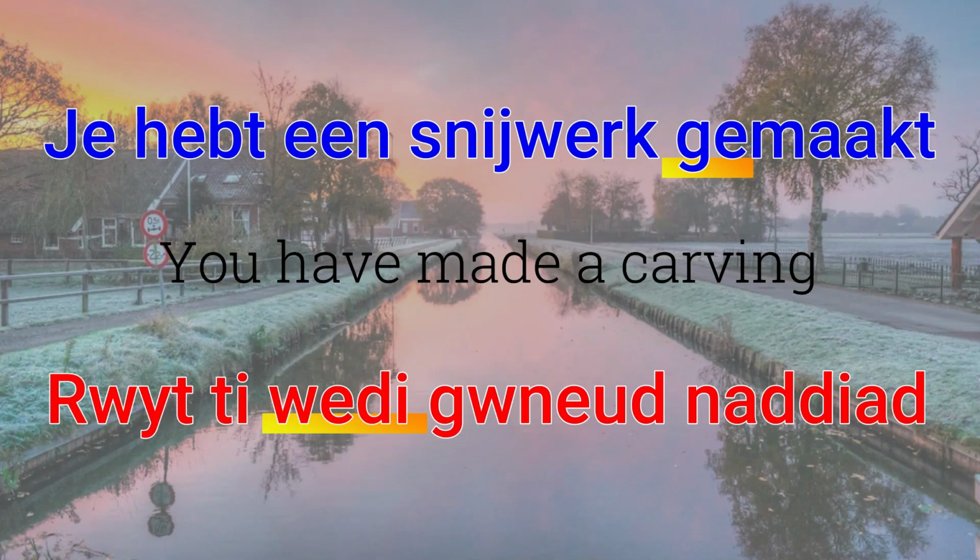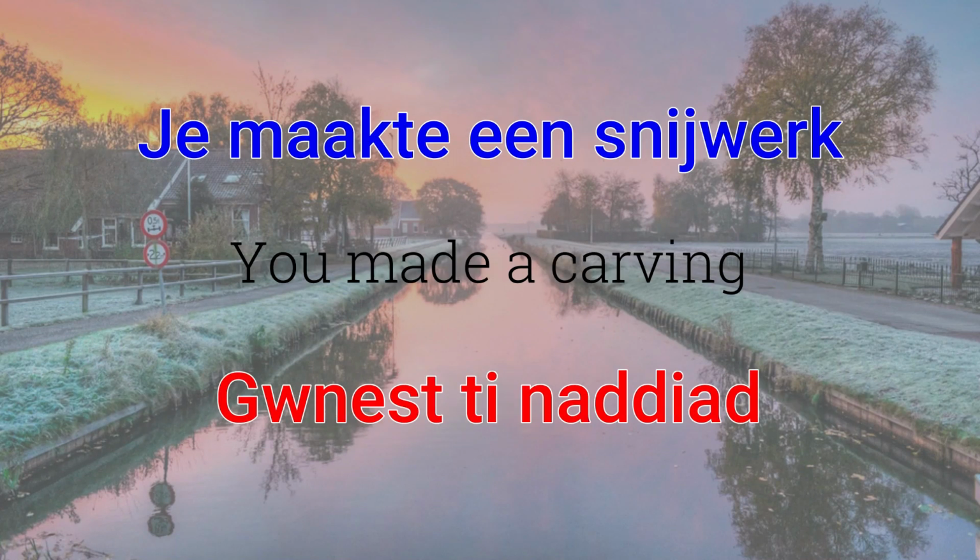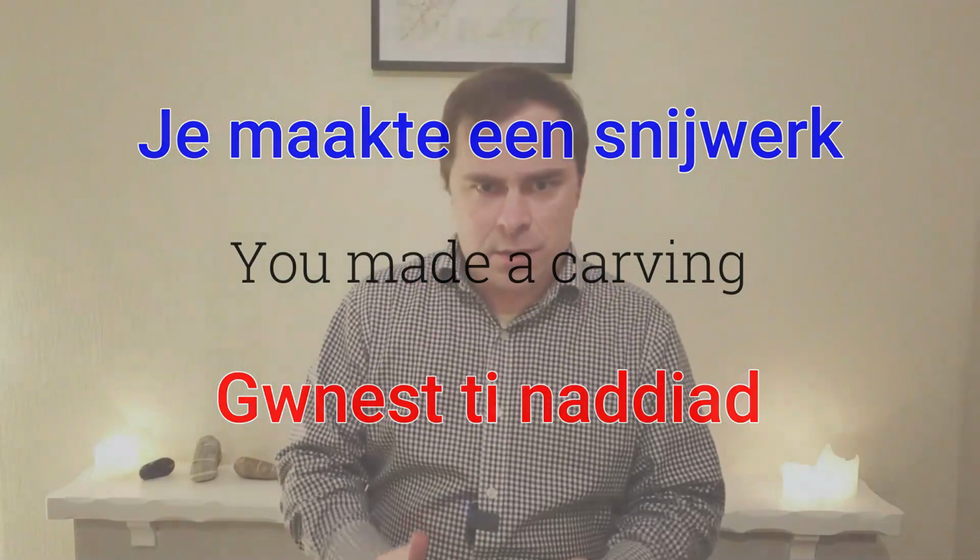And then if you want to have this past tense, not perfect, je maakte een sneeuwwerk. You made a carving. Gwnest cerfiad. You made a carving. In English, we sometimes say you have made, but we don't differentiate so specifically between that perfect and past as both Dutch and Welsh do.